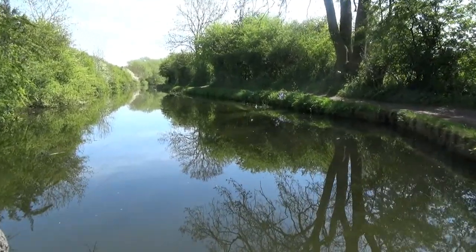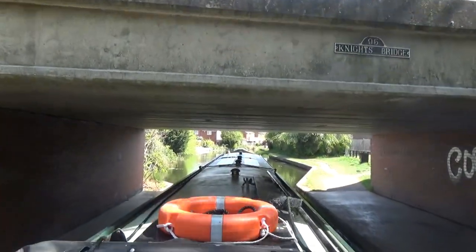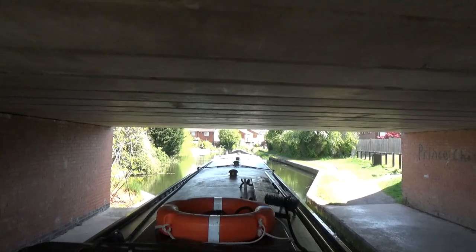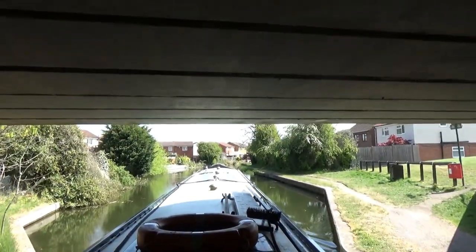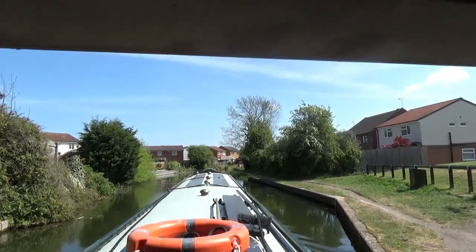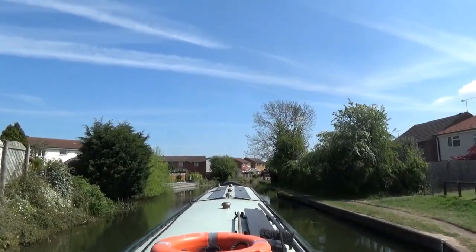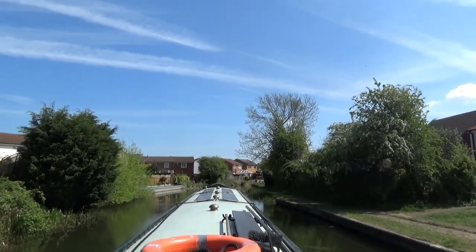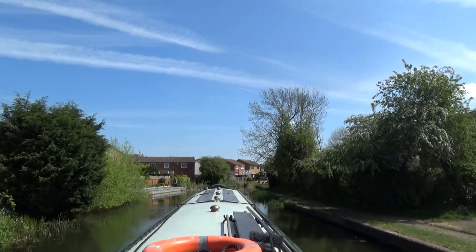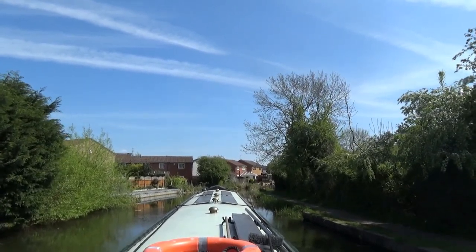Now cruising along near South Wigston. This section of canal was featured in the LEU Part 2, Oadby to Narborough. I walked along this section from South Wigston to Kilby Bridge, which is where we're headed, to ultimately Narborough. It's a lovely stretch of canal.